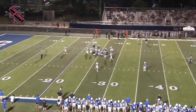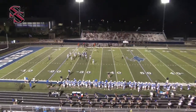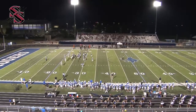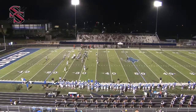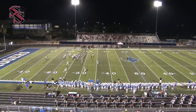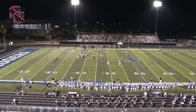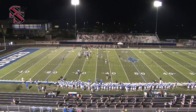David Gowan takes the inside handoff for the Siloam Springs Panthers, picks up 5 yards. Good push from the offensive line right there. Gets to the 25-yard line. Took it just over the hip of his left guard. 2nd and 5. Panthers move quickly. Lashley in motion. This time Hunter Talley keeps it himself. He picks up about 4 more up to the 29-yard line, and it's 3rd down and short.